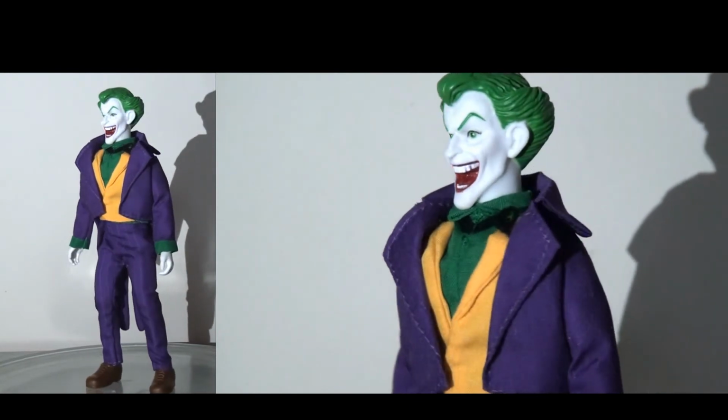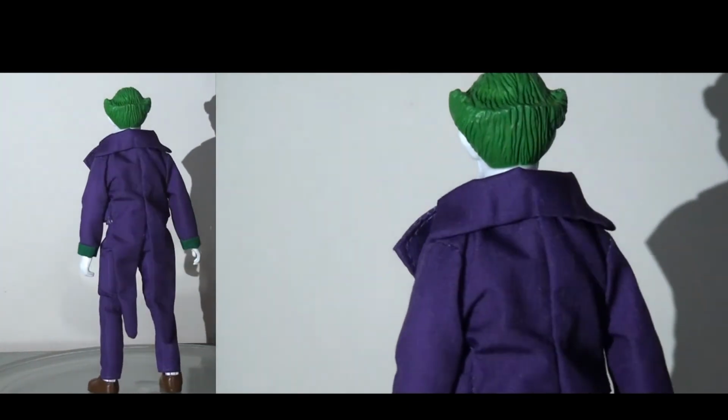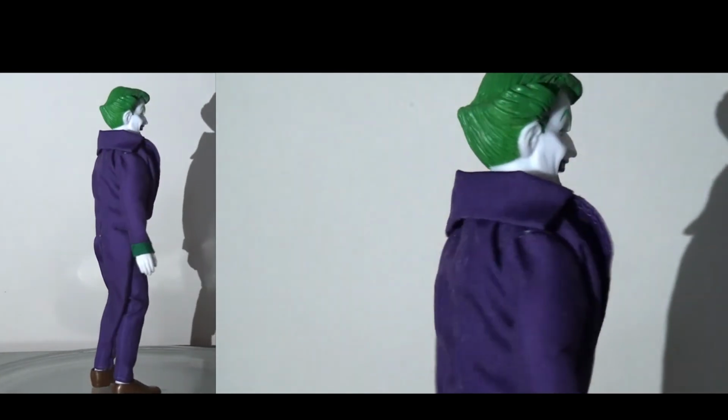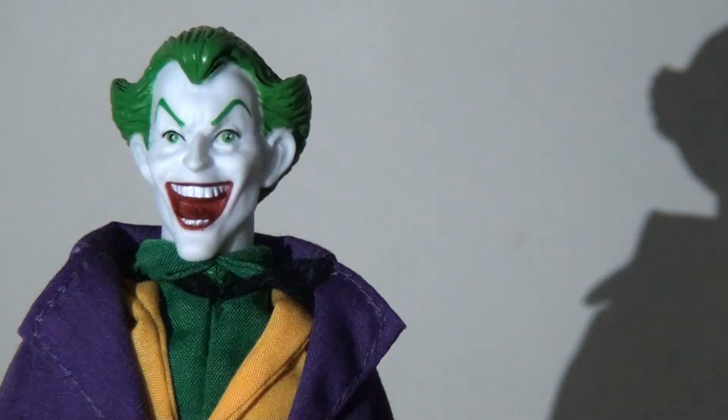Once the figure has been liberated from his packaging, the first thing you can say about the Joker is that he is visually very eye-catching. He's very bright and very colourful, and this is instantly very attractive to the eye. Clearly, the inspiration for the head sculpt harks back to the comics of the sort of 60s and 70s appearances of the Joker, really. There's definitely something very classical about this look and design.